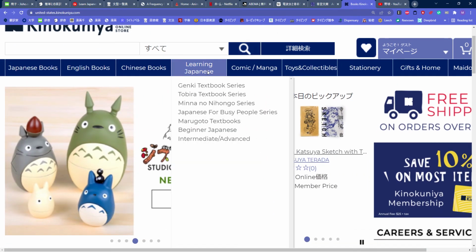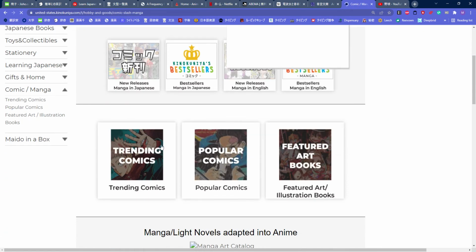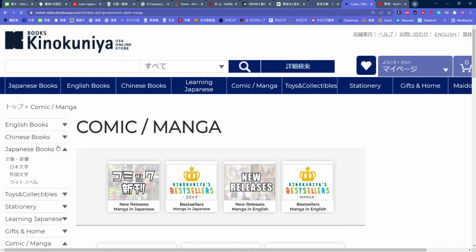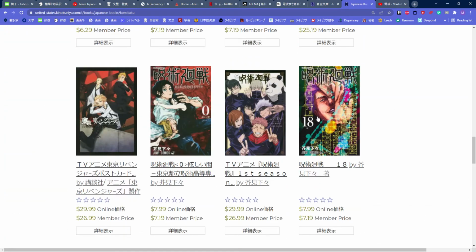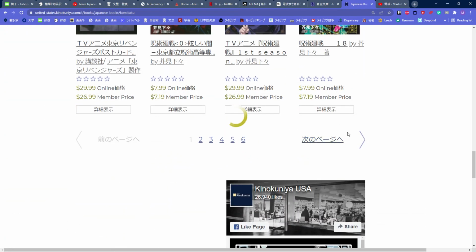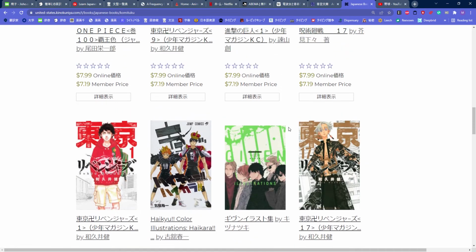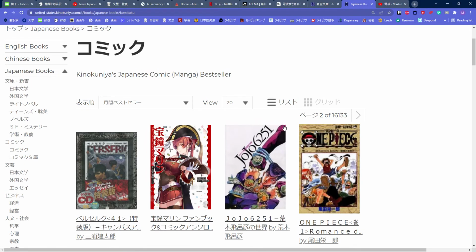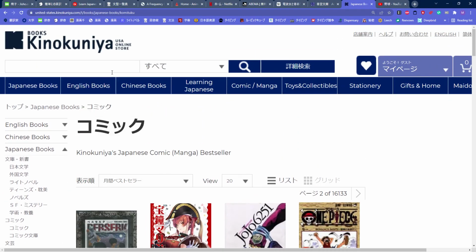So yeah, this website has everything. They have manga. Well, actually, that's the English section. This is the Japanese section. Yep, see, they have tons of manga. Honestly, their catalog is quite ridiculous. They have everything. You could find what you're looking for 99% of the time. I don't think I've ever not found anything that I've looked for on this website.